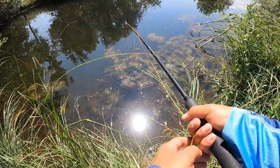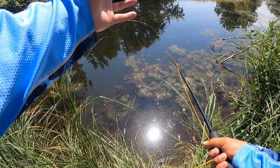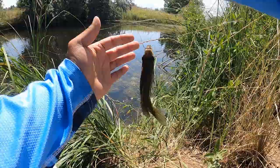See, I'm gonna try and just straight up Jigmaster weight it. Start stripping line. I mean, really, I'm getting all these fish just letting the fly fall, and I'm seeing them pick it up just like that. Ooh, that's a better one. That's a better one. Good colors on him too. Really pretty colors.